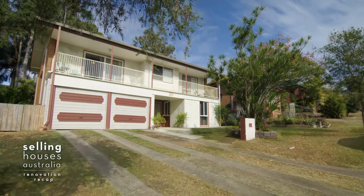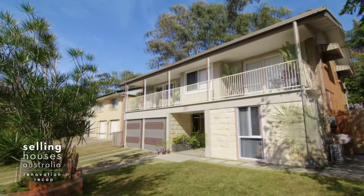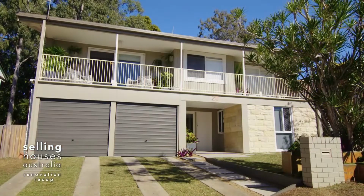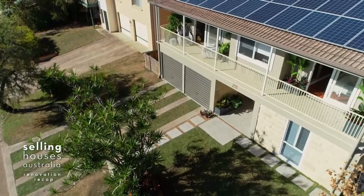Well, well, well, we've turned 70s revolting into modernist chic with some cladding. And we've actually got a defined entrance and a clear pathway to the front door. Gone are the days of any lawn loitering.